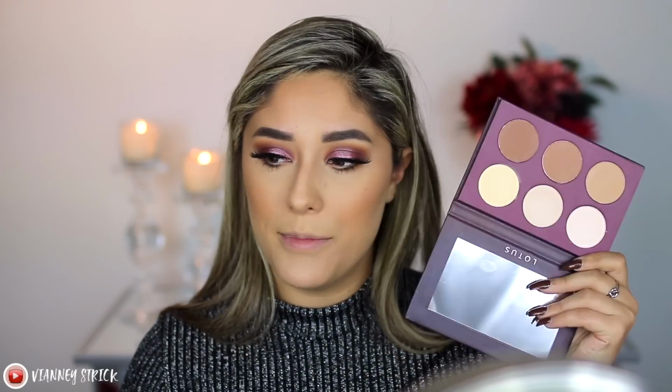I think my face looks pretty good. I really wasn't expecting this bronzer to look so good, but I think it's a really nice shade. It's not super orangey, and I really like that. So I'm gonna give this contour kit a thumbs up.